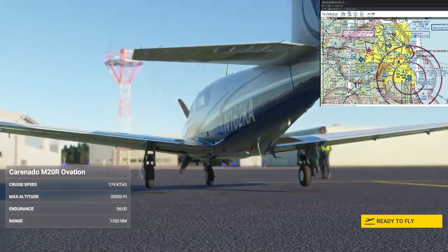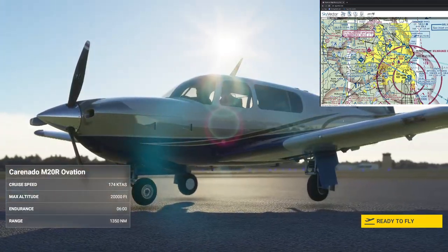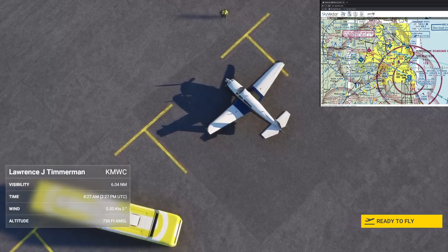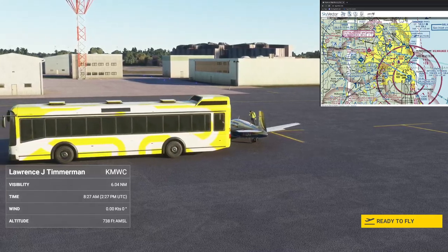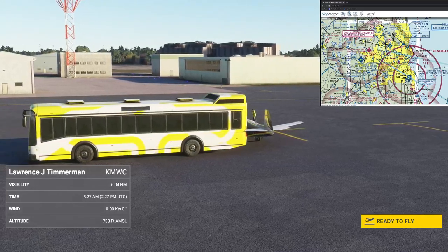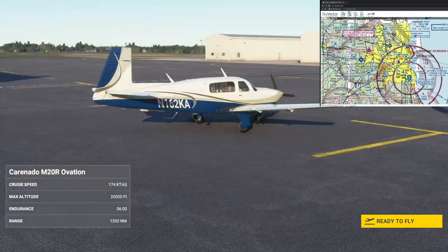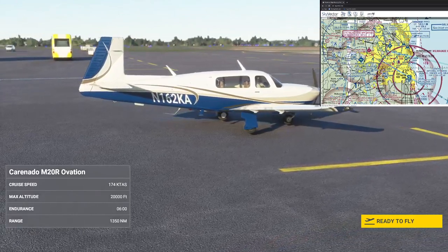In a recent video I had a comment from someone asking for a flight to Lake Geneva. So that's what I'm doing here today. I've had enough experience. Oh, this bus just backed into my M20. That's awesome. So yeah, they asked me to overfly Lake Geneva.